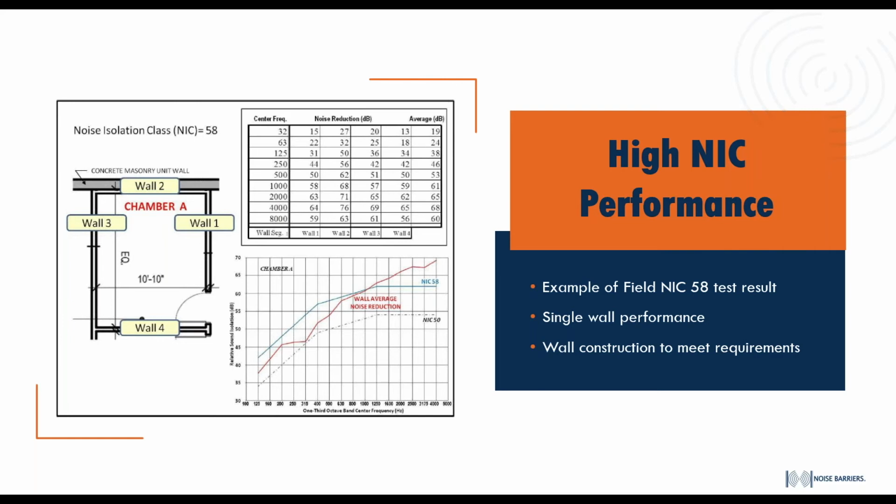This is an example of an NIC 58 test result. It's single wall performance, and the wall construction was designed to meet the customer's requirements. As you can see, this is a little bit more strict or rigorous test. This was actually done at a government facility, and they tested each individual wall for its performance. And as you can see, wall 1 was actually tested with the door condition with very, very little loss of performance with the door system in place.